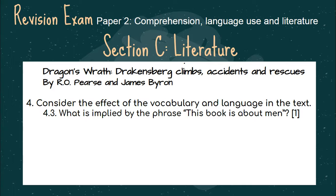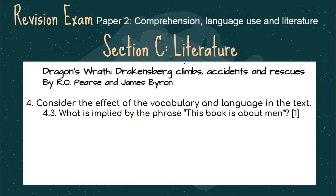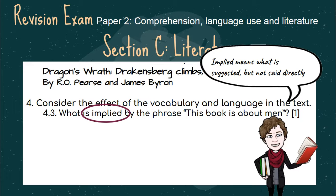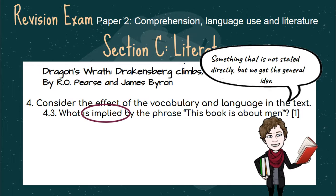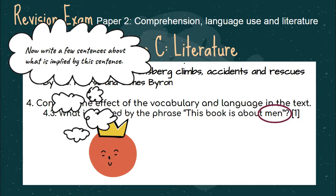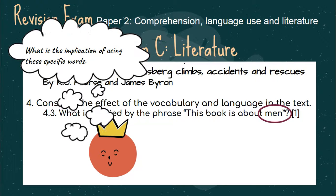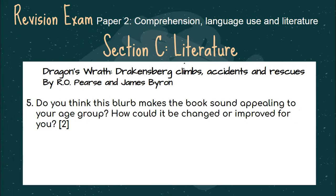And then explain what you think they mean, each of those words separately, in your own separate sentence. Okay, 4.3. What is implied by the phrase, this book is about men? All right. So there's the phrase, right? A phrase is a short group of words. Implied means what is suggested but not said directly. Right? So something that's not stated directly, but we get the general idea. Something is revealed about the attitude of the person who's written this blurb. And you're going to write a few sentences about what is implied by this sentence. Okay? There's an implication of using specific words. I wonder if you're going to see the clue.